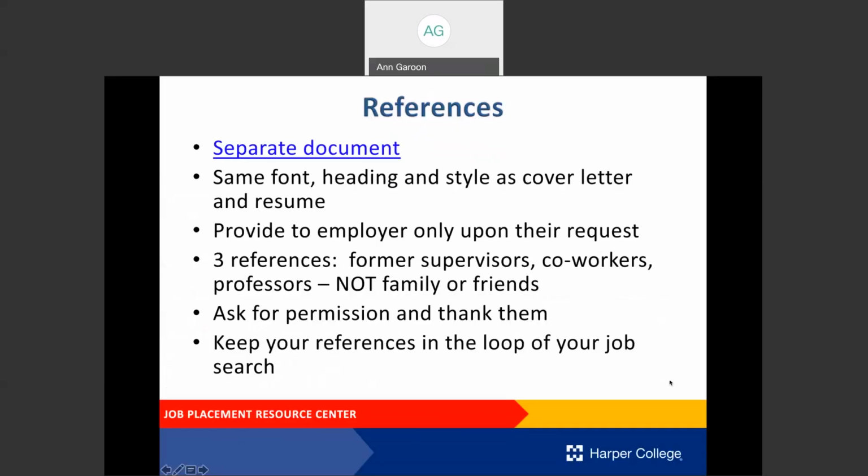The next section we're going to talk about is references, just because we like to give you a little heads up that as you begin a professional career, you are going to have to present three professional references to your employer as part of your application process. And references are created on their own page, the same font, the same style as your cover letter and resume. You're going to see that the heading will be another copy and paste from your resume, the same information section. You only send them to the employer when requested. They do not go as part of the application with the resume and or cover letter.